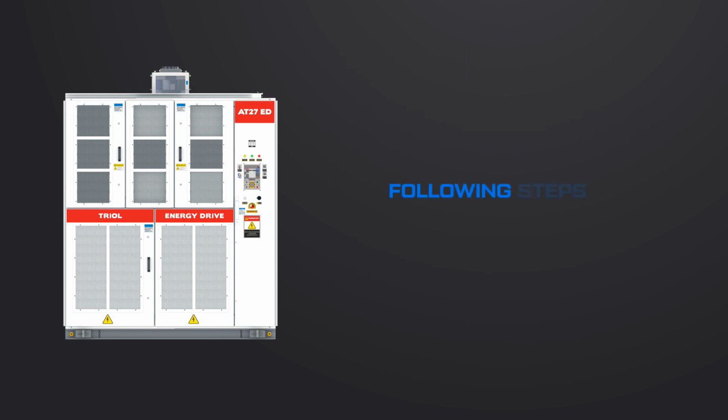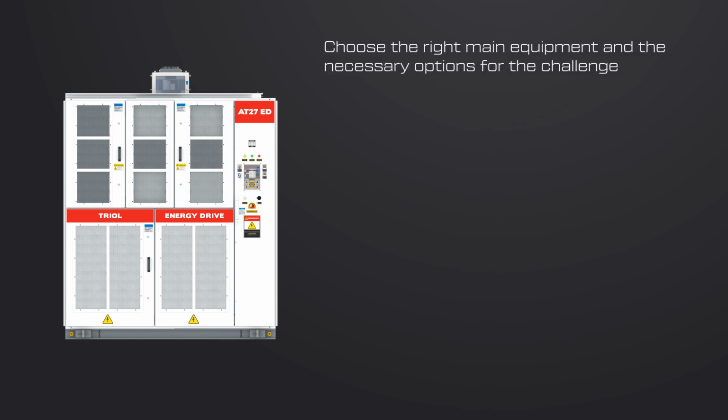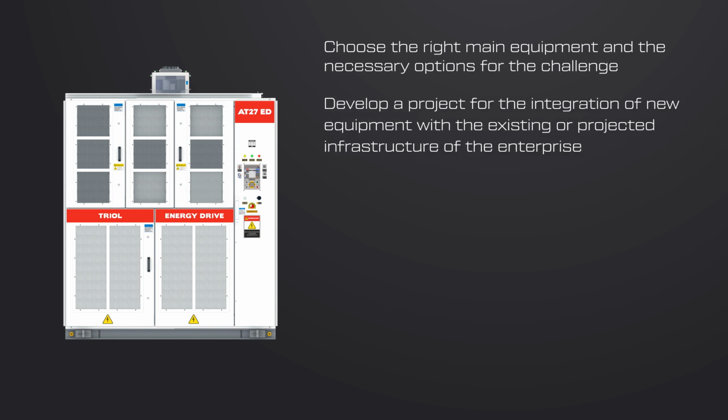To solve all of these challenges in the most profitable way, you need to perform the following steps. Choose the right main equipment and the necessary options for the challenge. Develop a project for the integration of new equipment with the existing or projected infrastructure of the enterprise.